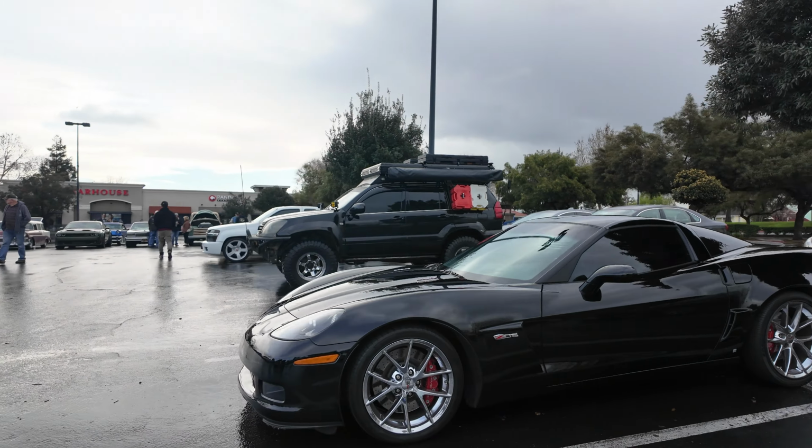Definitely not the normal crowd, but I mean the weather outside is weather. Yeah, come around. We'll hop back in the 4C. Oh, look at that Scion XB.